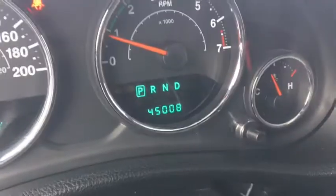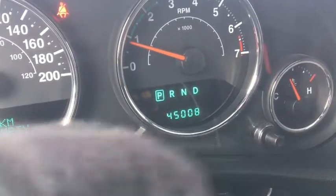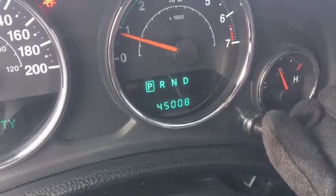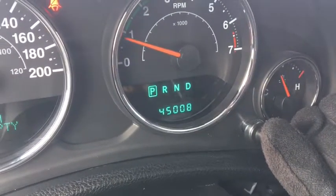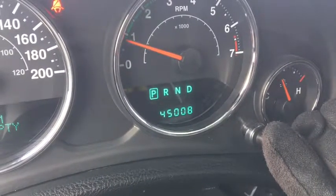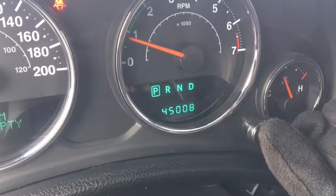Alright, so we're going to start with the menu on the right hand side there. There's that little rubber button there that we're going to use. But we are sitting at 45,008 kilometers on the odometer. You should still have a balance of factory warranty. Just make sure when you come out you sit down with the product specialist, find out just how much warranty is left on the vehicle and what extra warranty options we might have available for you.